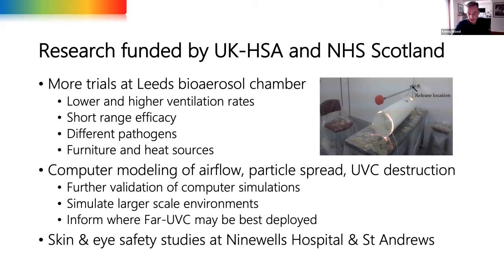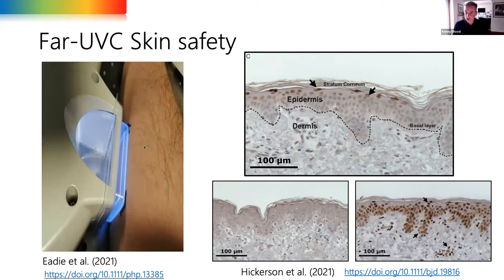We do believe this is a very effective technology. And I just want to show a couple of slides about skin safety that we've been working on. This is my colleague Ewan Eadie's forearm, and he irradiated it with light from a Far-UVC device at thousands of times the current safety limits applicable for that light. On the right, we're looking at biopsies of Ewan's forearm, and the arrows point to some DNA damage. What you notice is that it's only happening just below the stratum corneum. So this is still in the dead layers of the skin, which is going to be sloughed off and form the dust that we find in our environments.